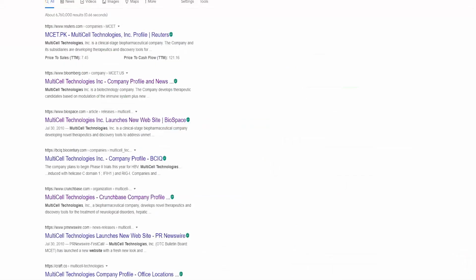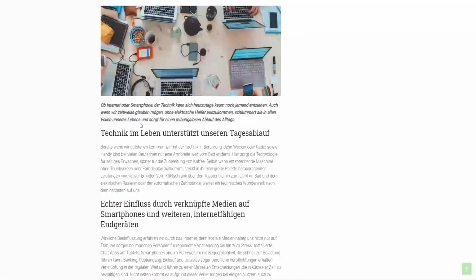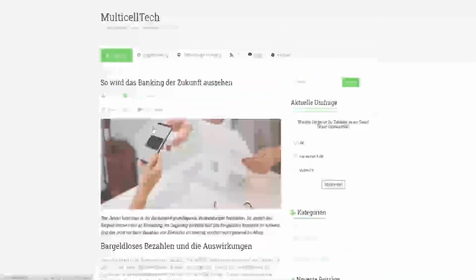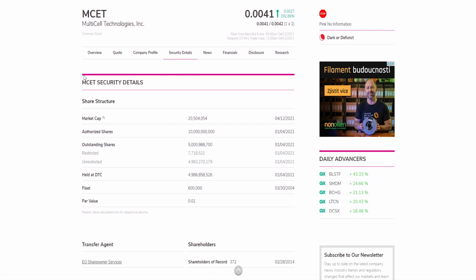However, if I go through this site, we can see there are a lot of square images, so I'm not really sure how it's all related. They haven't posted news for about a year, and if we check the security details, we can see they are not pink current, they are dark or defunct, they have nothing verified, therefore it's very risky. It's one of the riskiest penny stocks I've ever shown here.